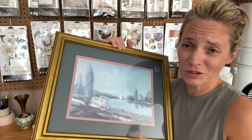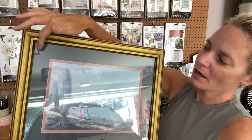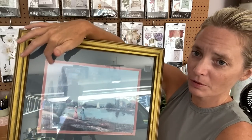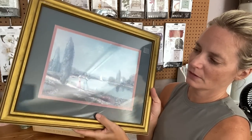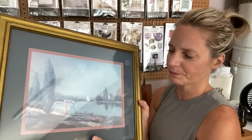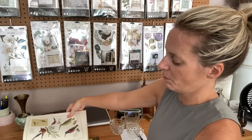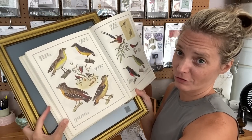If you didn't know that you could do that, you can totally paint the mats. Just take them out. Get some chalk paint, some Fusion, whatever you have around. And I'm going to paint them. This one's probably going to be just a light beigey cream. And then I may do a pretty little blue. So they're not going to be this powder blue and mauve anymore. And then we're going to put one of these beautiful bird prints on the inside, and then we're going to have some art for $5. So that's my plan on that.